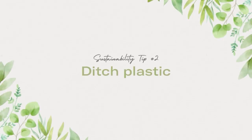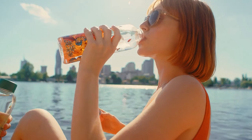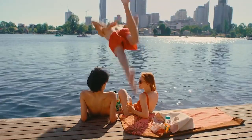Tip number 2, ditch plastic. The first thing we're both doing is to carry a reusable water bottle instead of purchasing a plastic water bottle. This is something I'm doing way before I started working at Waterdrop. I'm doing it since I'm at high school, that I have my water bottles with me that I carry around to avoid buying plastic bottles. This is my number 1.